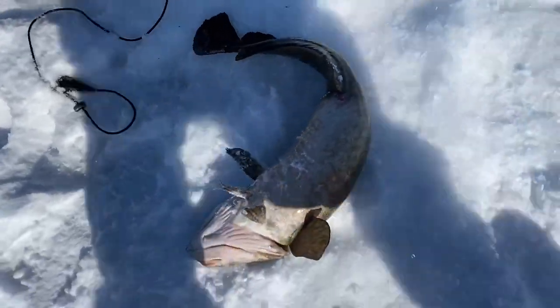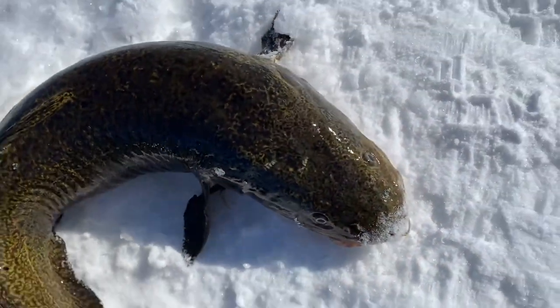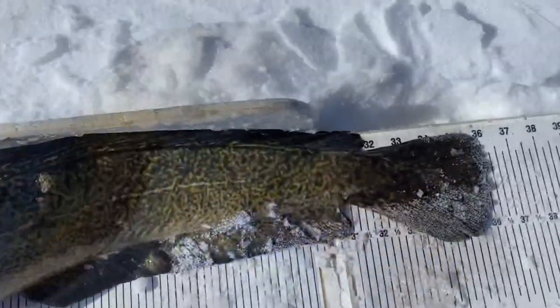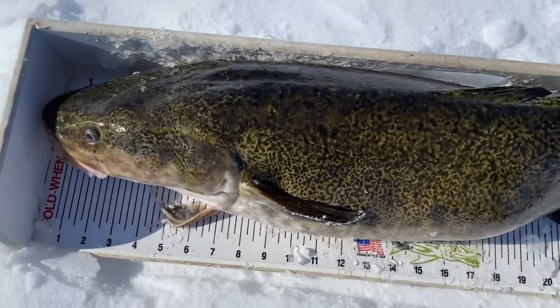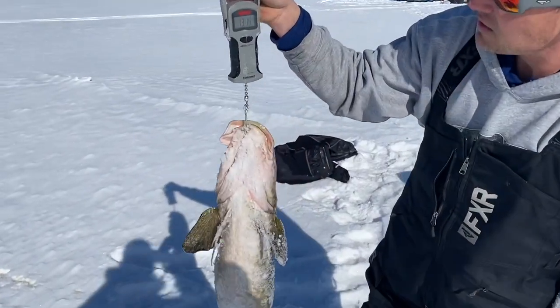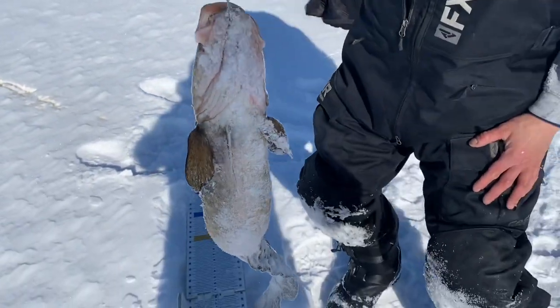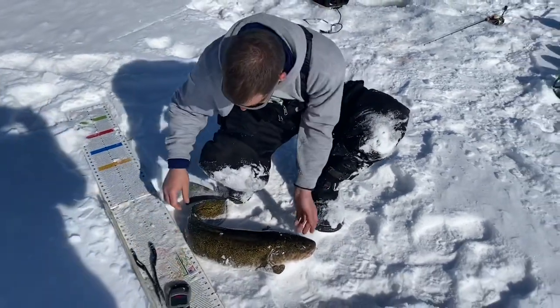There's my 14 pounder. Yeah, that's definitely 35 inch. Big ol' burbot. 36 inch burbot. We're gonna give him away here. No, 13.6. So that shows how much girth affects the weight of a fish. It's half an inch longer than Wesley's, but Wesley's was bigger. 16.2. Good job, buddy. 36 inch burbot.